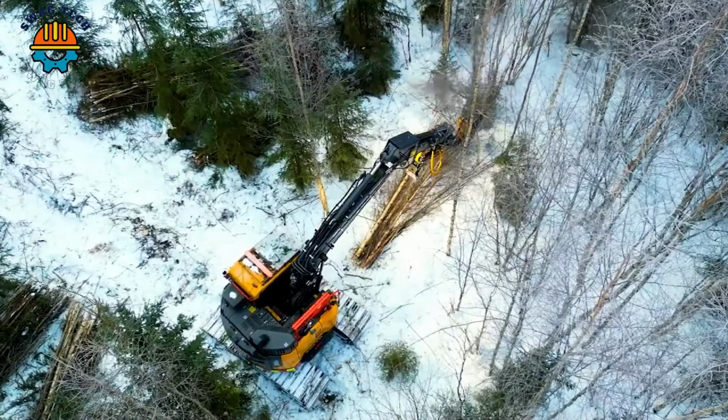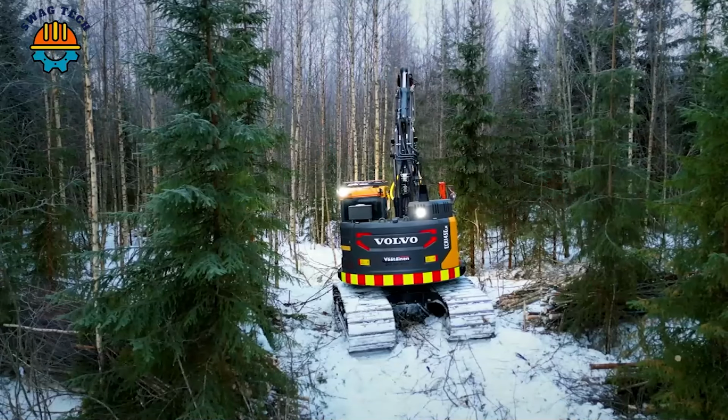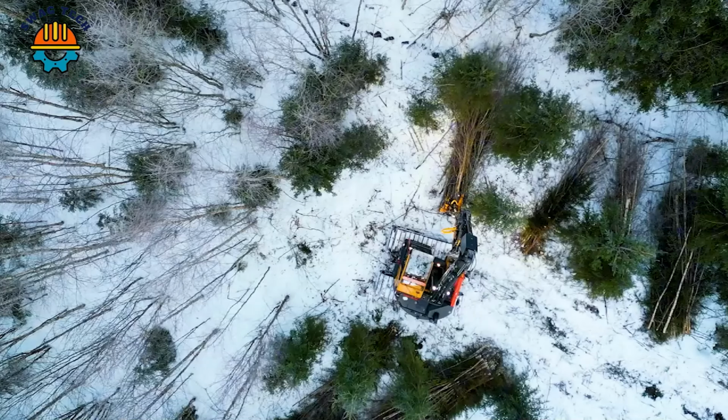The Volvo Acrone 145 Vel machine is logging wood in a 20-hectare forest, and it only takes 5 days to complete the job.